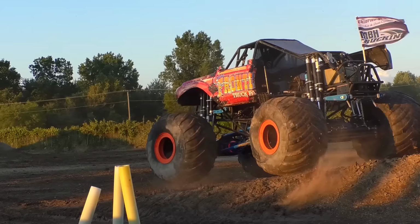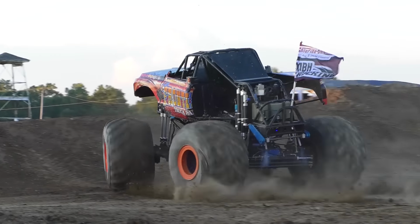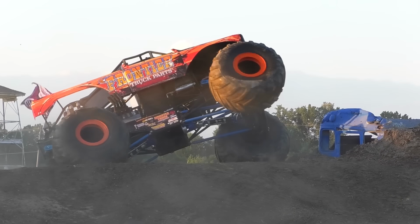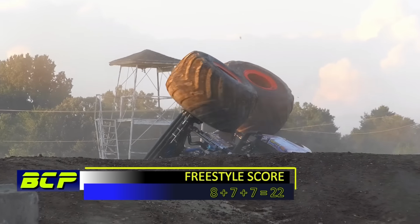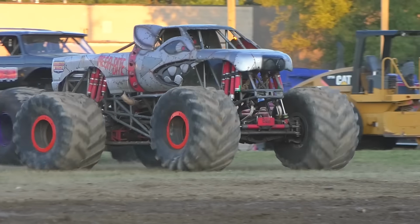When he was a kid, lifelong fan, living the dream, became a promoter, now a monster truck owner, multiple monster trucks on that team. And you see right there, he bumps the ramp going up to the bus stack, and he will score a 22. Solid score to start things off. An 8, a 7, and a 7 now.